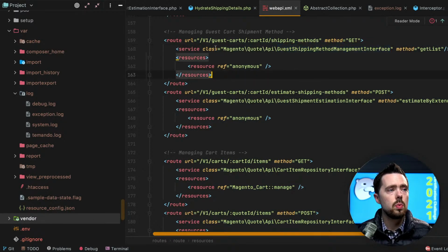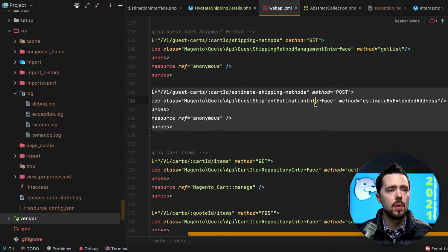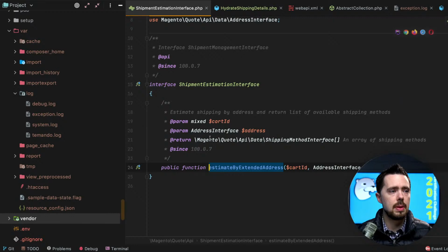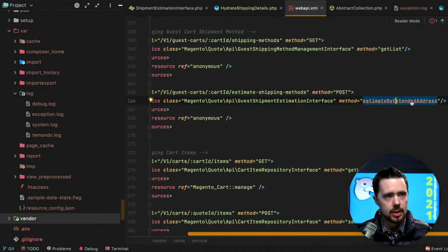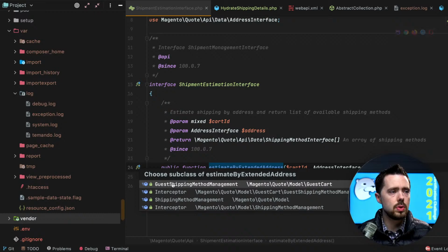So anyways, we see here is our guest carts estimate shipping method. This is where this API request is defined. And all we have to do is come over to estimate by extended address. I should have said I command click on this. Estimate shipping address. I think control click would work in Windows. I drop this down into guest.